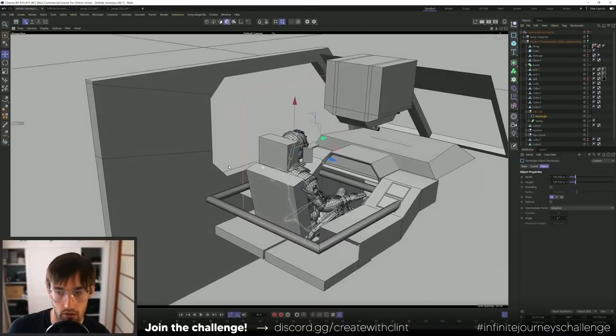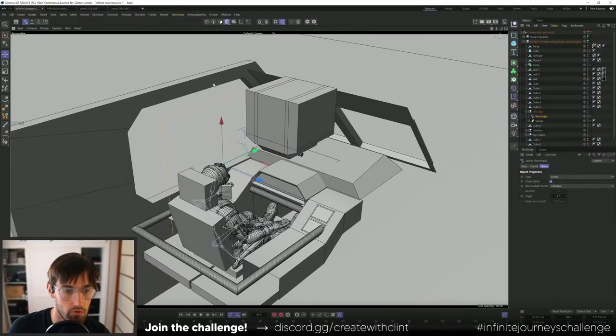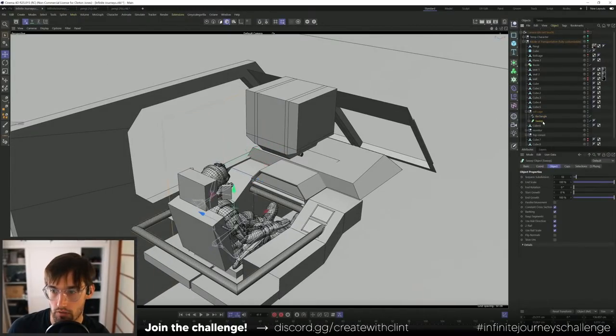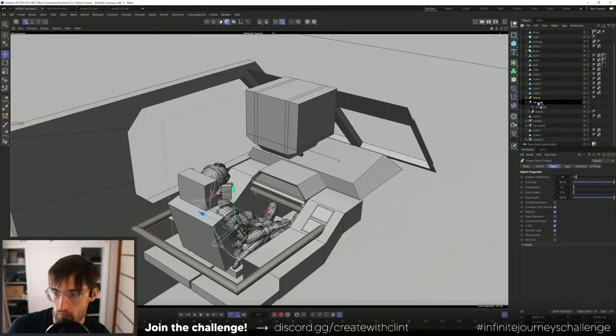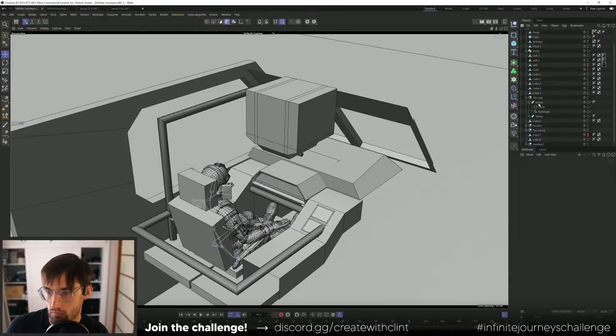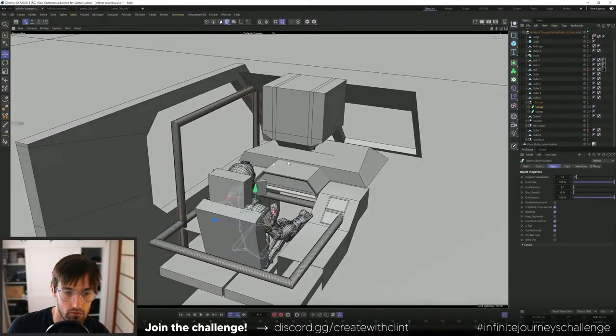All right, let's make that editable. That rectangle is now editable. So let's duplicate our sweep because we're going to need that. Awesome.